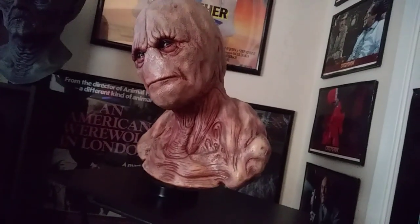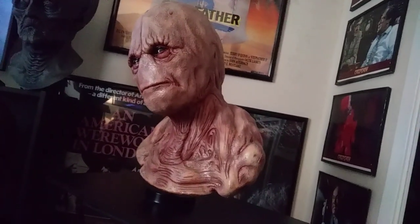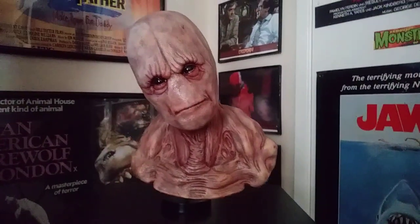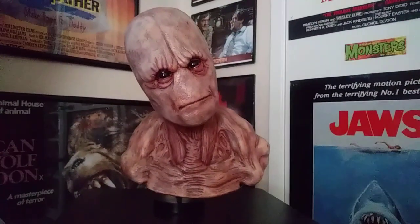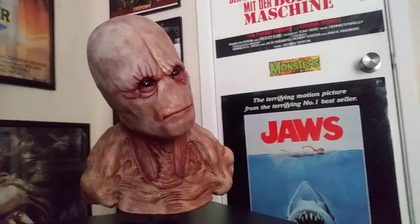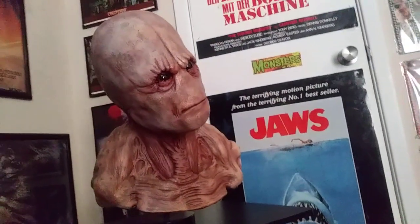Elliot Britz, he's great. Great to deal with, easy to work with. Great artist, great seller. Highly recommend this. Even if you don't know the movie, it's an amazing alien just to have in your collection.